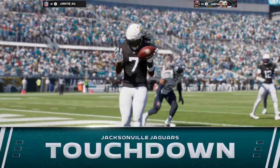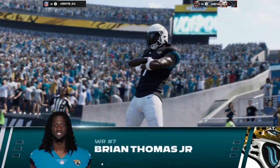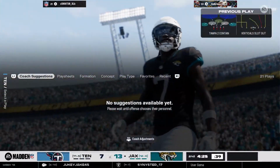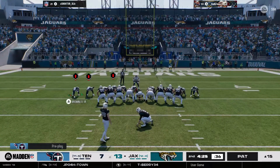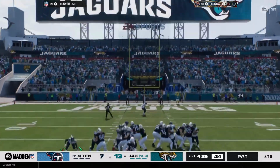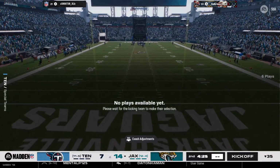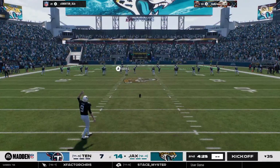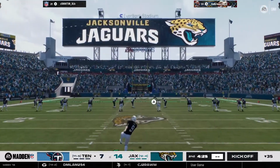And he takes it in. Touchdown, Jacksonville. Brian Thomas, 36 yards. And the Jaguars have taken the lead. No going for 2. They'll kick the point after. Extra point right down the middle. And that makes the score 14-7. After the touchdown, Cook now to kick this one away.